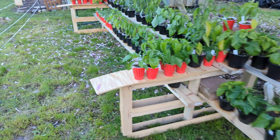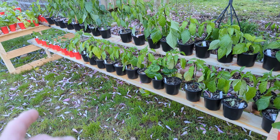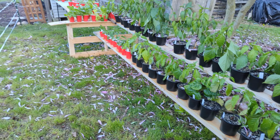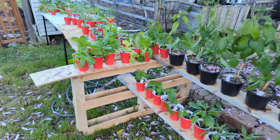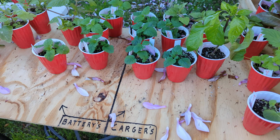We're going to move on down over here. All recyclable stuff. Wood was given to me, somebody had it hanging around the yard. I've got these little pallets for free. I was going to use some cinder blocks, but why spend $50 on cinder blocks when you can use these? And actually, they work better. Over here, we got some radishes and some lettuce, and over here are the herb plants.